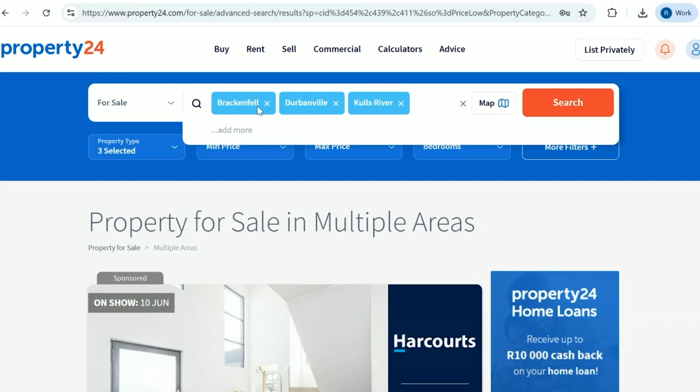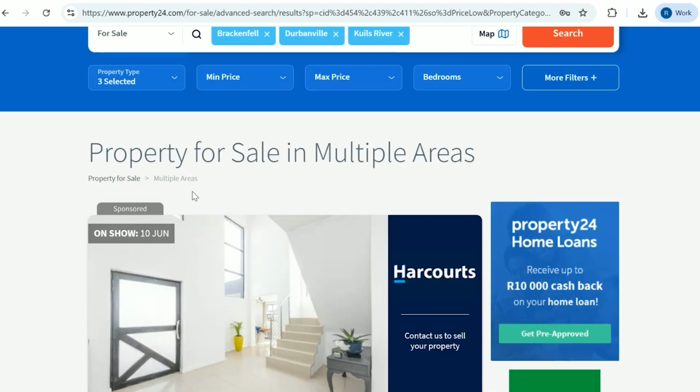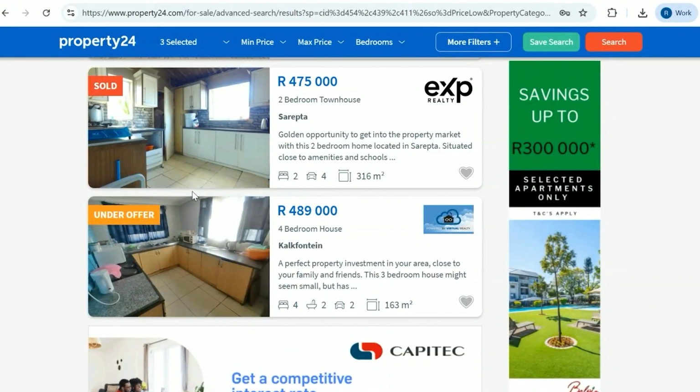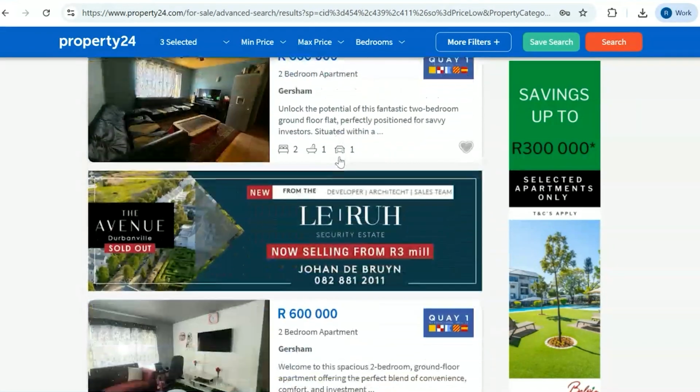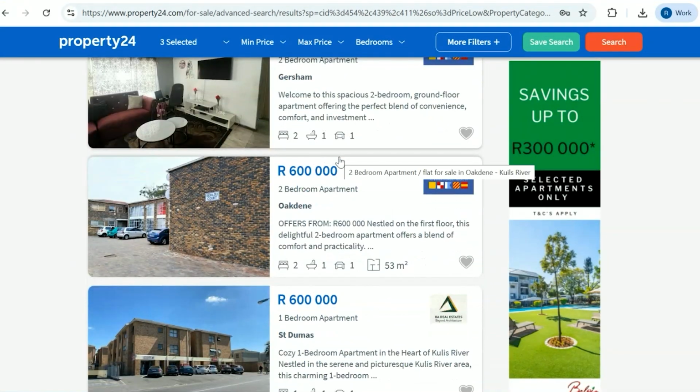Heading over to Property 24, it tells exactly the same story. So you put in the suburbs of Brackenfell, Durbanville and Kuils River, and you'll see that the starting price for these areas is 475,000 Rand. Now granted, this may be the more affordable areas within these suburbs, but the reality is you can live in one of these suburbs for as little as 500,000-600,000 Rand.